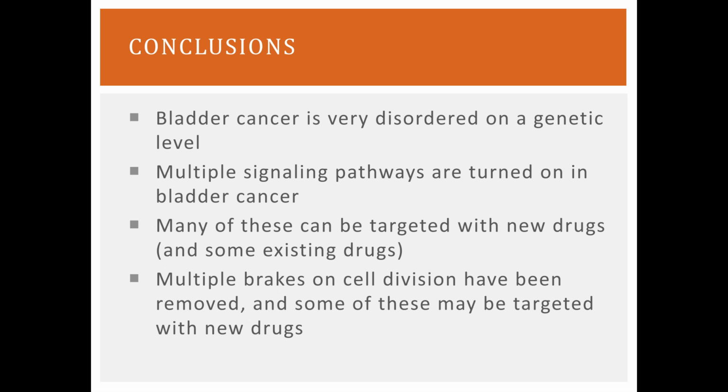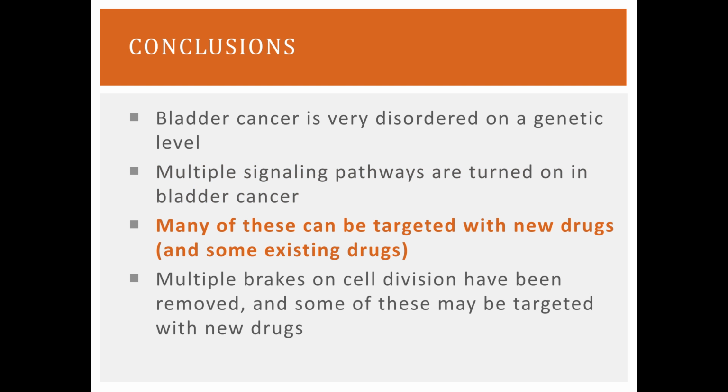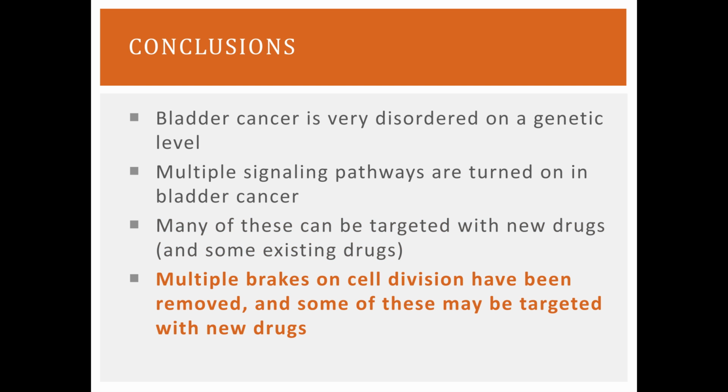So in conclusion, we know that bladder cancer is very disordered on a genetic level, with lots of mutations present within any given bladder tumor, and that there are multiple signaling pathways that are turned on within bladder cancer. Many of these can be targeted with new drugs and also some existing drugs in the context of clinical trials. Multiple brakes on cell division, for example, have been removed in bladder tumors, and some of these may also be targeted with new drugs.